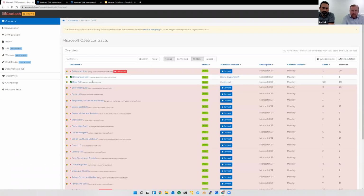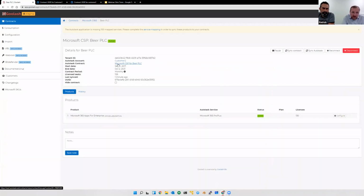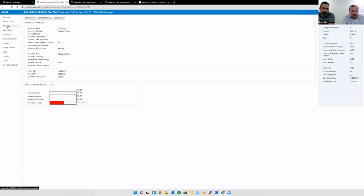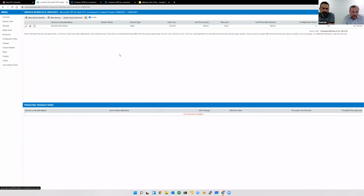Right. So I can see now we have Beek PLC with a green check mark, which means that a contract was created in Autotask. So if we open that contract, and we go to our services, we can indeed see there is a Microsoft 365 Pro Plus for 130 units available for this customer.